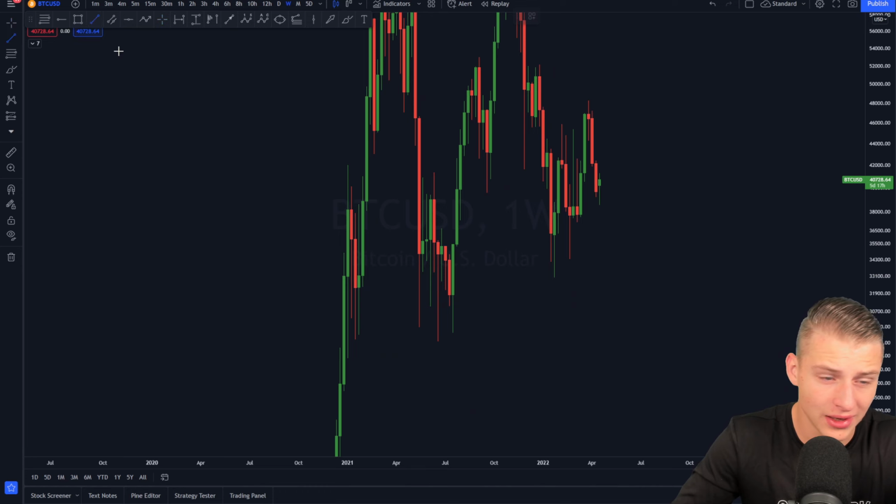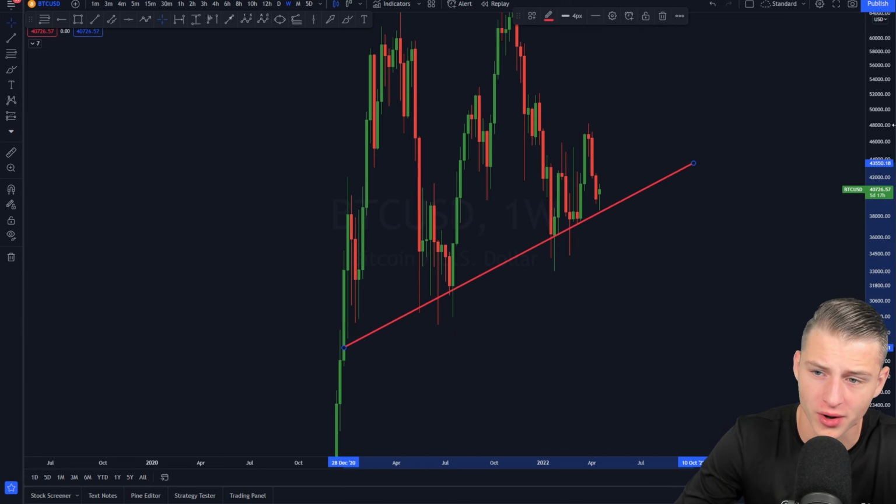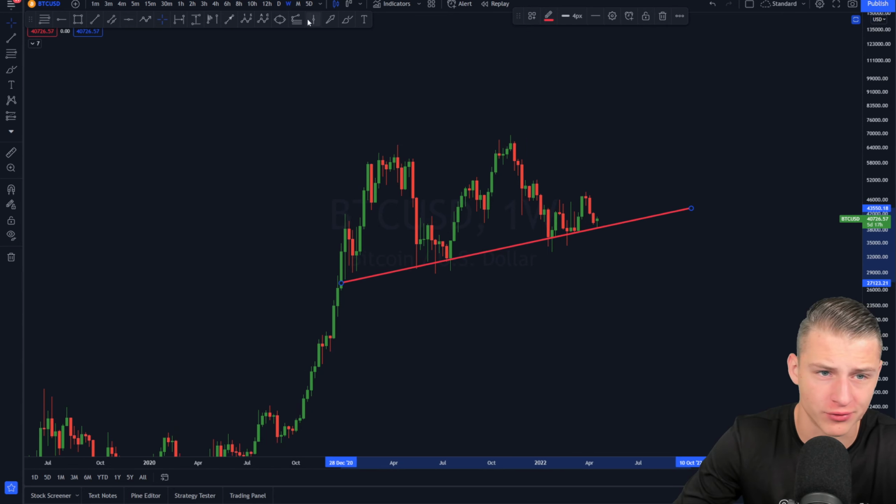Also, weekly, still got a very strong upward sloping support getting created here. What you can see, we are forming just a very strong amount of support here on the weekly time frame for Bitcoin. And we're just holding up towards this very well, of course.